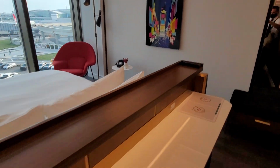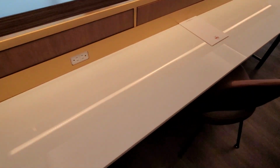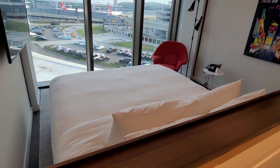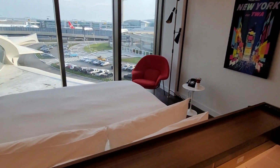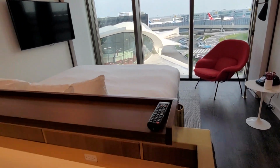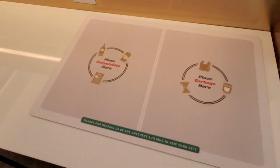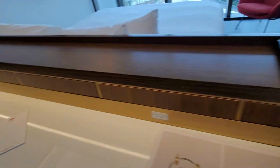I love how the desk is back here. Hello, there's me. I love how the desk is behind the bed so you can look out while you're at the desk and check out the airplanes and the airport. Very cool place for recyclables. You got your plugs, and of course, oh cool, a TWA notepad, John F. Kennedy. And let's see, the bed is, let me get rid of this bag that I have on my shoulder.